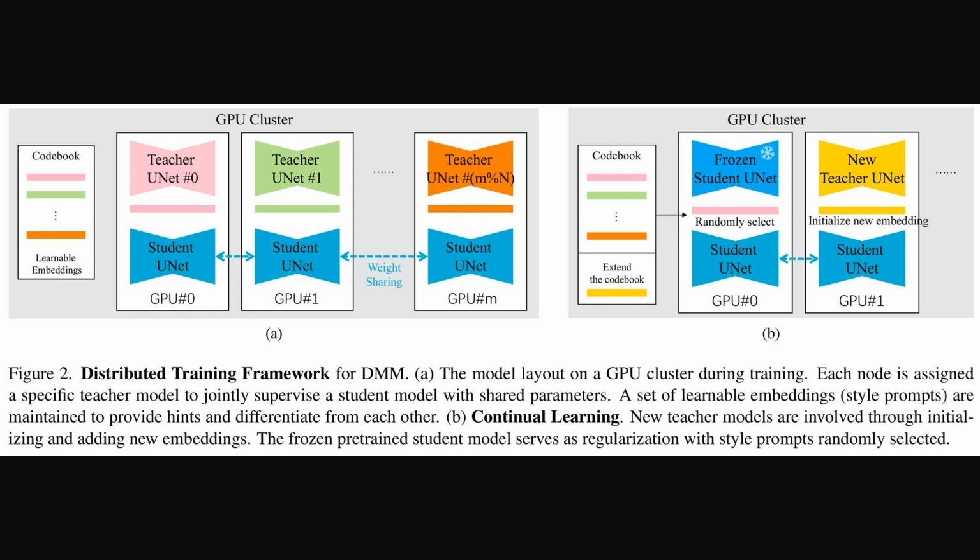Building on that idea of combining multiple models, Figure 2 shows us how they actually train this DMM model. It illustrates their distributed training framework. You can see in part how they use a GPU cluster. Each specialized teacher model, representing a different style, gets assigned to its own GPU node, and they jointly supervise the single student model, which shares its parameters across all these GPUs. Those style prompts we mentioned earlier are shown here too, as learnable embeddings in a codebook, helping differentiate the styles.